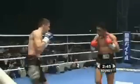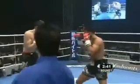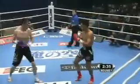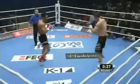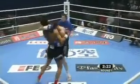Double jab, inside leg kick, then he goes upstairs. Petrosyan catching it all so far. Nice slamming round kick to the lead thigh from Giorgio Petrosyan. Clinch and knee there from Hurkou. Petrosyan countered with a right hand. And again that right hook from Petrosyan.